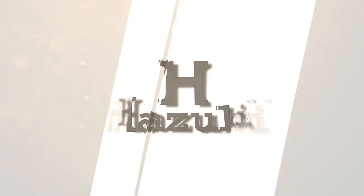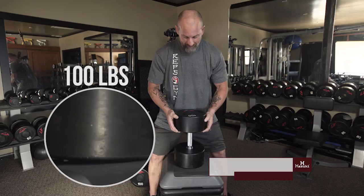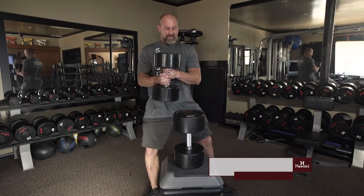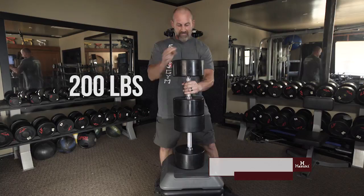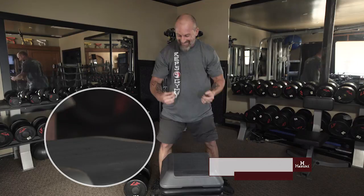To prove Hazukis are almost indestructible, we conducted an amazing demonstration at a gym last week. This blew my mind. Watch closely. The owner of Rep's gym placed a pair of Hazuki magnifying glasses on a solid base. Then he lowered a 100-pound dumbbell onto the glasses. Next, he placed a second 100-pound dumbbell onto the first, totaling 200 pounds. Now, you think the Hazukis would be crushed, right? But when he lifted the 200 pounds of weights off, not only were the Hazukis not broken, they weren't warped or even scratched.